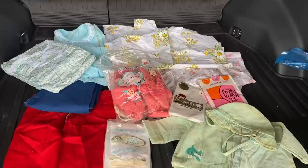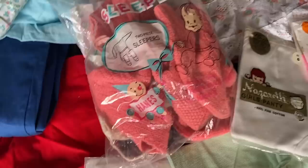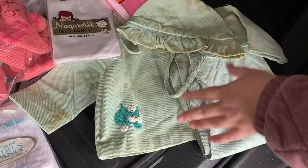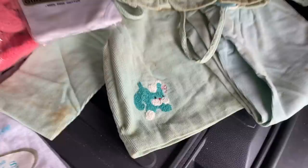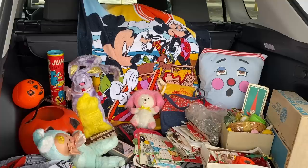So here's an assortment of the little bit of clothes that I picked up. I just couldn't put them down. Like this packaging for this little sleeper. So cute. You could just display it like that. Totally. And this little baby set is a little dirty, but look how cute that little embroidery is. And just these little nightgowns and stuff. It's just amazing to see them. Yeah, these were brand new, never used. This is the majority of everything else we got.